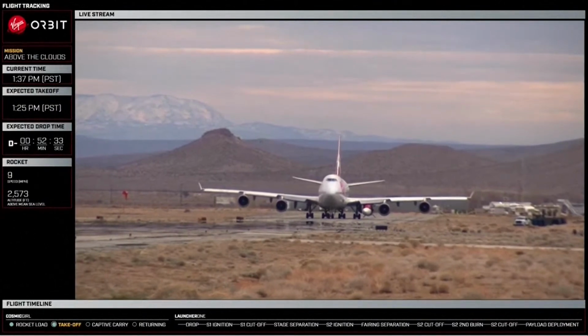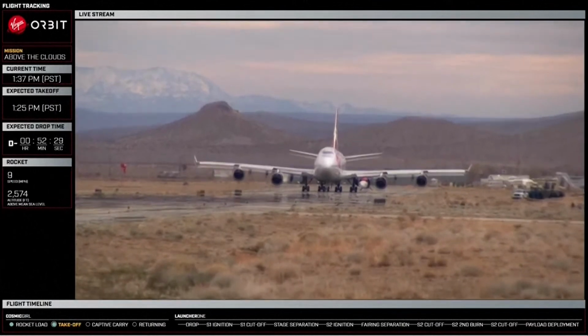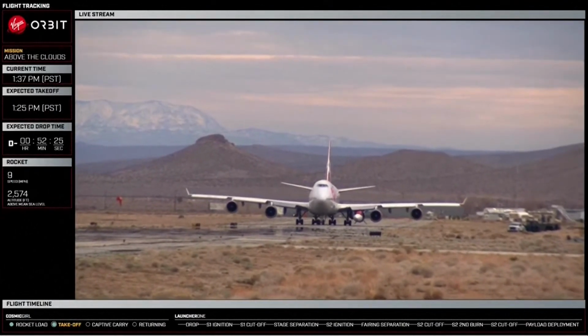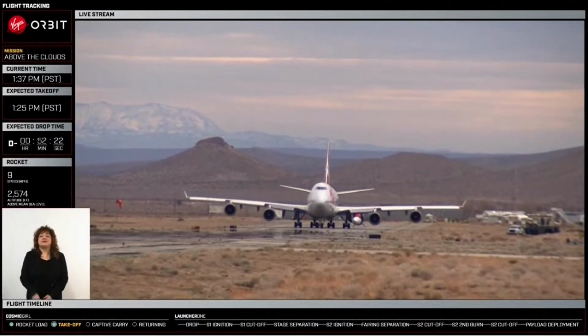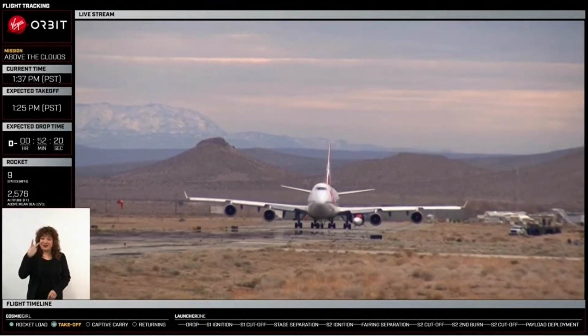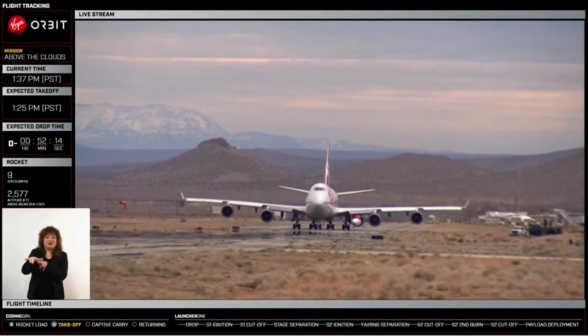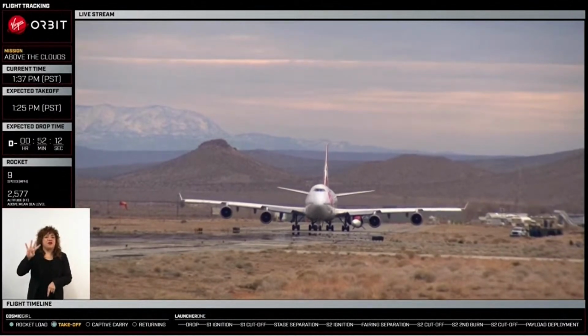And as you can see now, Cosmic Girl is taxiing towards the runway. Her engines are all warmed up and ready to go, so we should be wheels up in no time. Yeah, again, very, very exciting. You can see the 70-foot long Launcher One rocket safely nestled under the left wing of Cosmic Girl, the Boeing 747 carrier aircraft.